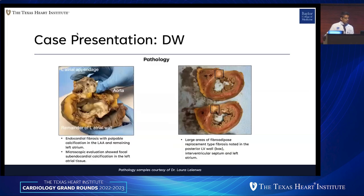Interestingly enough, this was his pathology on explant. He had significant endocardial fibrosis with calcification of the left atrium. This was actually apparent on a CT scan, and he had focal subendocardial calcifications in the left atrial tissue. On the right there, you can see a lot of significant replacement fibrosis in the LV. But the bottom line is that this is a very deranged, very non-compliant left atrium with absolutely zero reservoir. Fortunately, he did extremely well post-transplant with complete restoration of normal PA pressures.